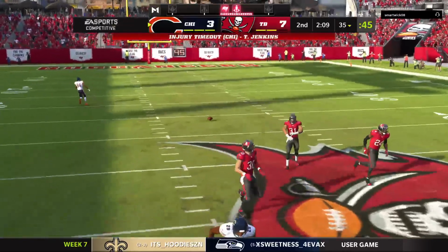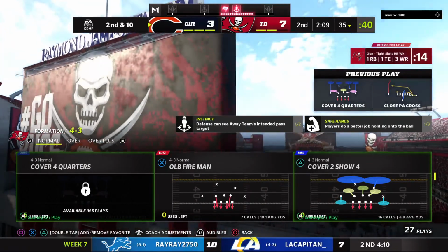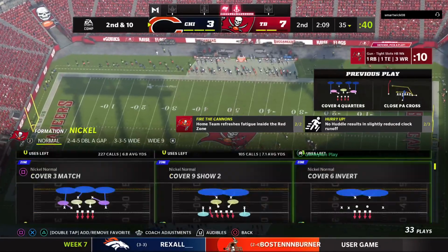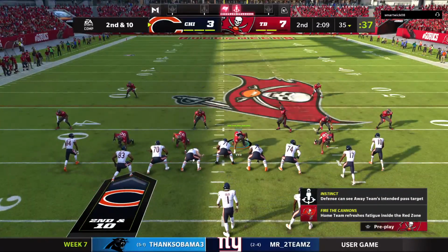Toward the center of the field, but it's incomplete. It certainly didn't appear that that's where he wanted to go with the ball initially, so he tried to get something out of it by dumping it off to his running back unsuccessfully. Here's 2nd and 10 now from the 35.